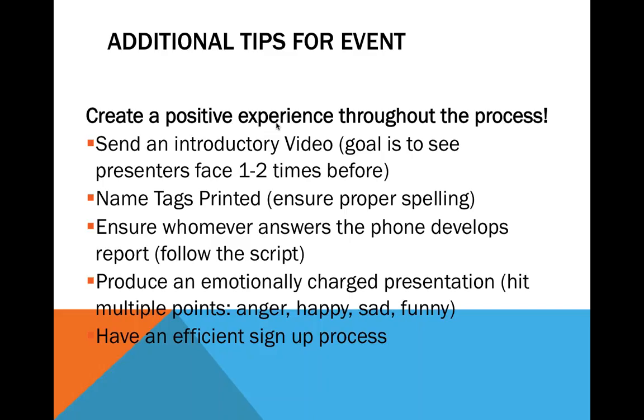Third bullet there: ensure whoever answers the phone develops rapport. If you have a script, they follow that script and should develop rapport. There are two ways that you can develop rapport with someone. It can either be that you find likeness, so you're alike. I can build rapport with you by finding something we have in common. Or the second one is people are attracted to people they want to be more like. So I might have some characteristic or charismatic thing that person wants.